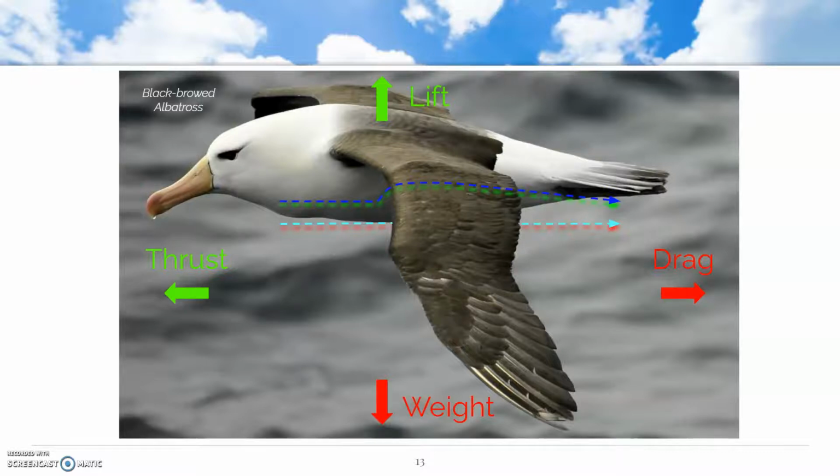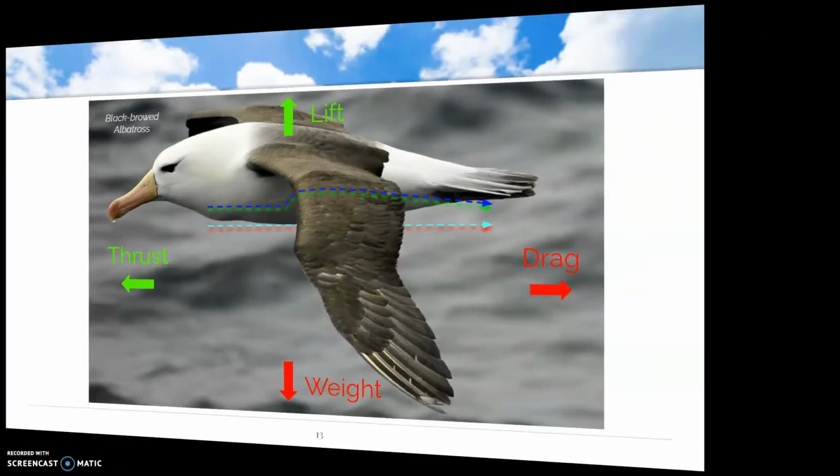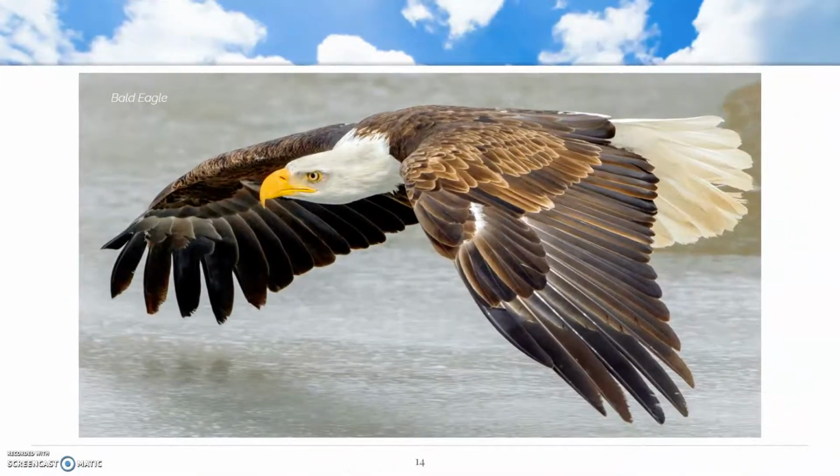Now that you understand the four forces of flight and how they affect the flight abilities of birds, let's discuss flight feathers and their impact on the four forces. Primary feathers are the largest of the flight feathers and propel the bird through the air, therefore providing thrust. If these flight feathers are damaged or lost, a bird cannot fly. Secondary feathers run along the arm of the wing and sustain the bird in the air, giving it lift.